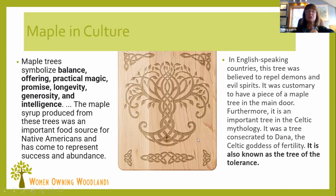I'm going to read this to you because I just wanted to add this in. What are the cultural considerations, the stories behind some of our trees? Maple trees symbolize balance, offering, practical magic, promise, longevity, generosity, and intelligence. The maple syrup produced from these trees was an important food source for Native Americans and for us now today, and has come to represent success and abundance. In English-speaking countries, this tree was believed to repel demons and evil spirits. It was customary to have a piece of a maple tree in the main door. Furthermore, it is an important tree in the Celtic mythology. It was a tree consecrated to Dana, the Celtic goddess of fertility. It is also known as the tree of tolerance.